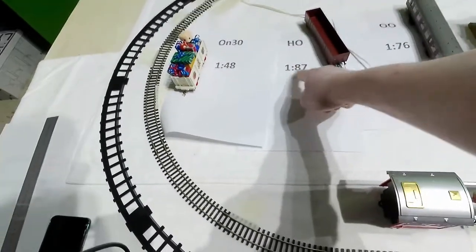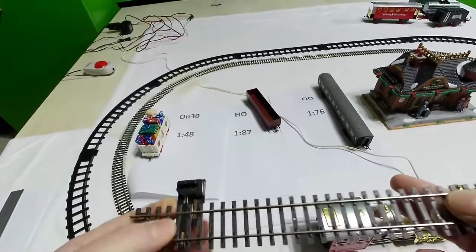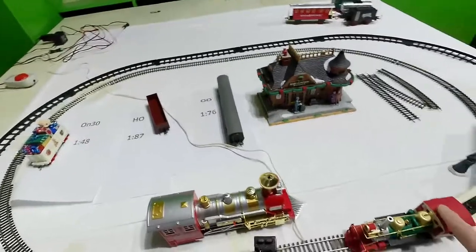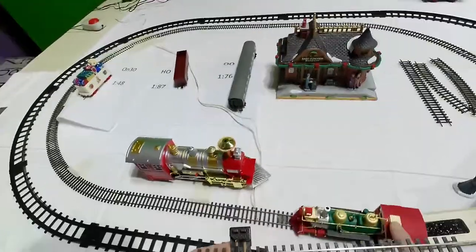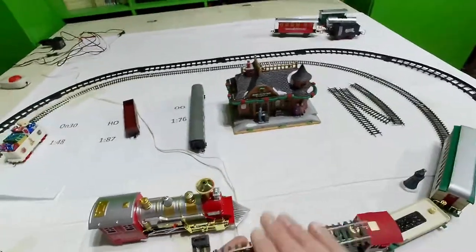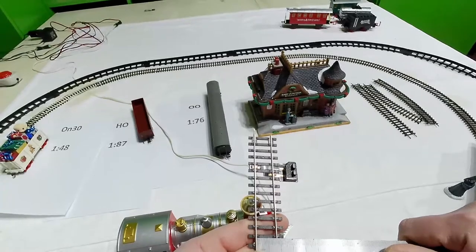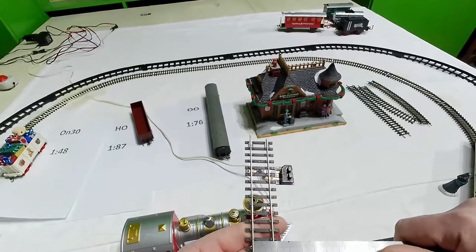HO is 1/87. That means that the tracks that I have here are 87 times smaller than in reality. And those trains with a scale of 1/48, 48 times smaller than reality, can roll on this kind of tracks. This kind of tracks have a gauge of 16.5.